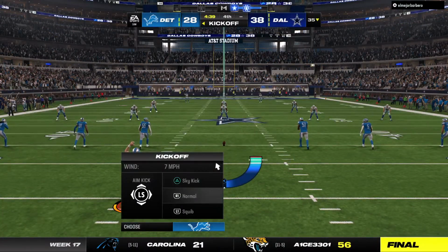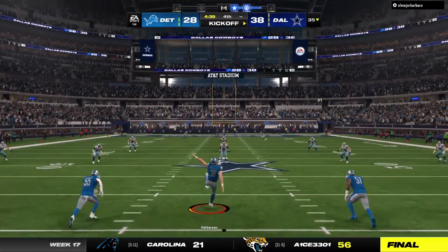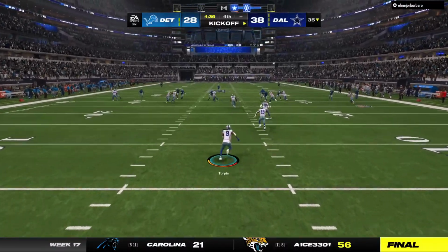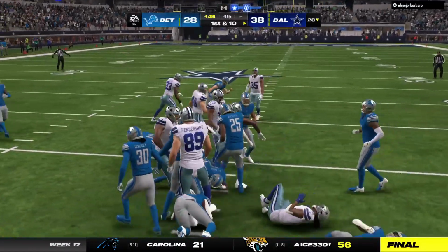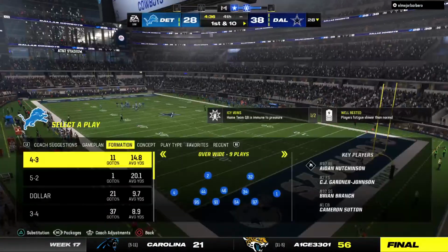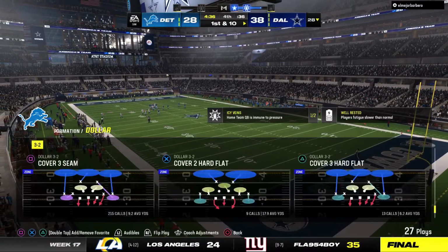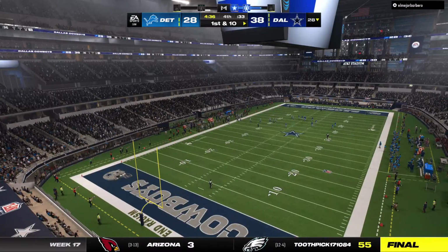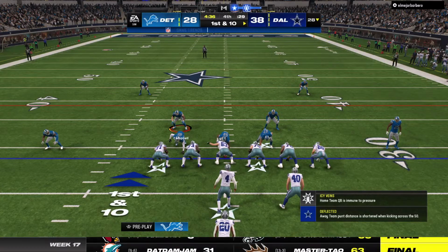Riley Patterson to kick off for the Lions. Patterson back out there to send this one away. And he's up across the 25 and down at the 28. Cowboys take over first and 10 at their own 28-yard line. About set for this next drive by the Cowboys offense.